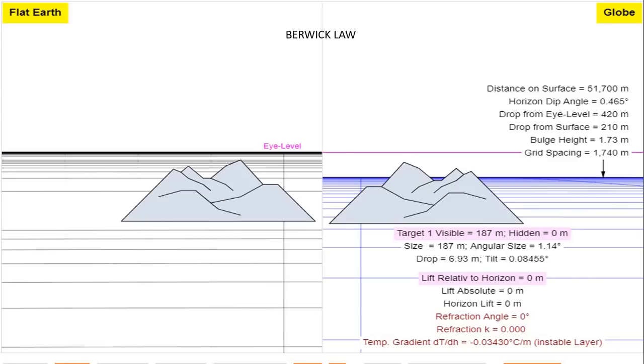And just for completeness, this is what the curvature calculator predicts for Berwick Law. On a flat Earth, it predicts that we should still see the water above the top of Berwick Law. But admittedly, that water is going to be a long way in the distance. I haven't worked out how far this particular line is from the camera, but it's quite a long distance.